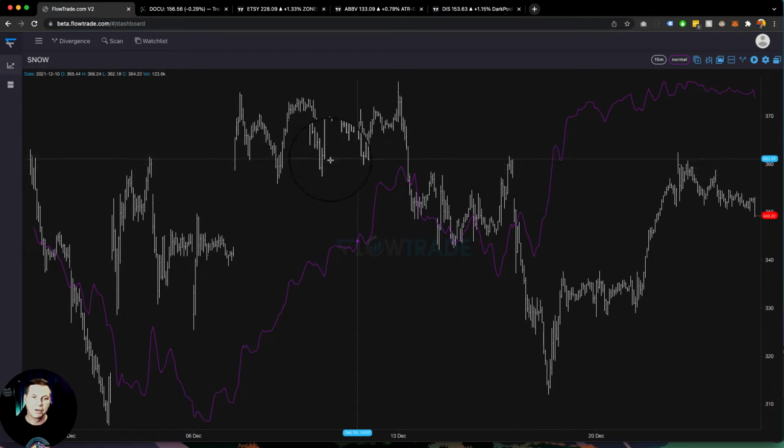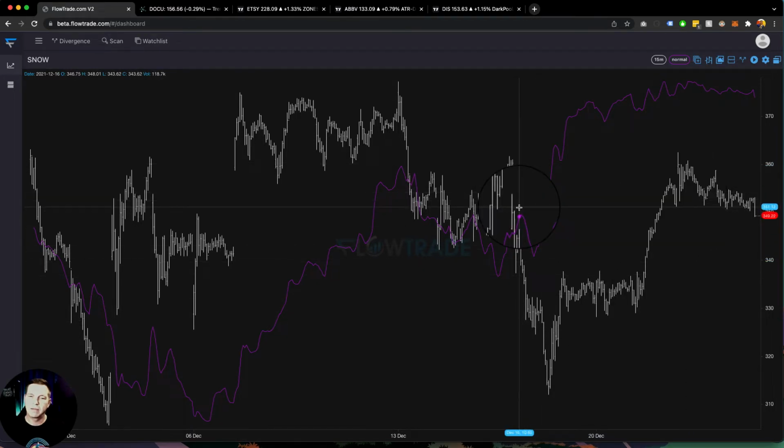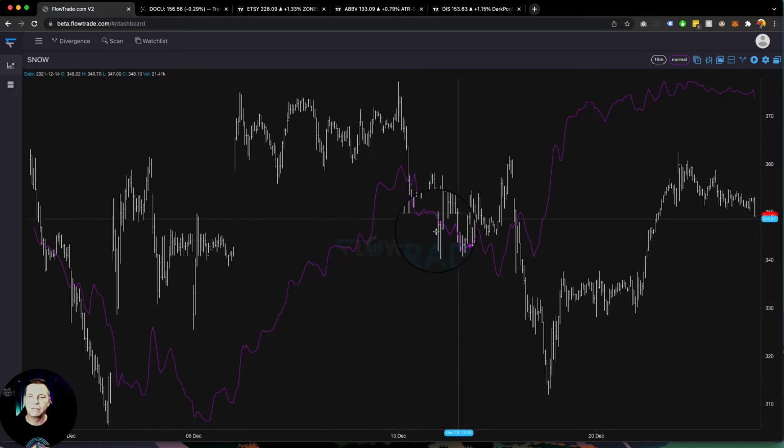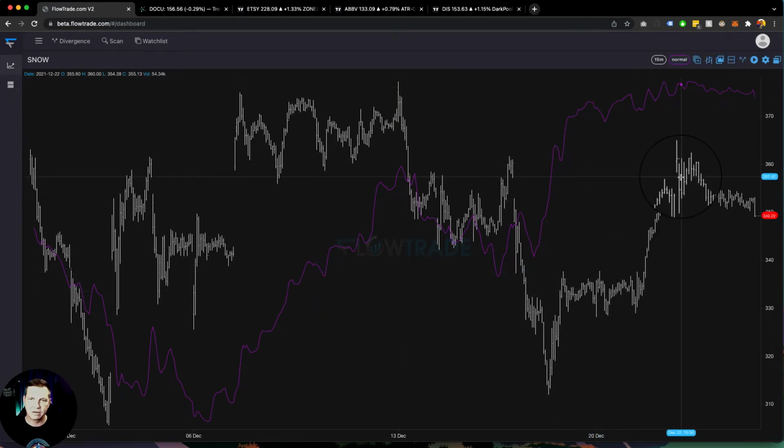Okay, what you see in front of you is FLOWTRADE, the flow index algorithm. We look for when this purple line is separated and diverged from white bar's price action. Typically what that means is that the purple algorithm is smart money. So this is large institutions, this is hedge funds, this is multi-million-dollar purchases. This is retail, basically price action. When we have this divergence, what will happen is price action will gravitate towards the algorithm to complete that divergence.